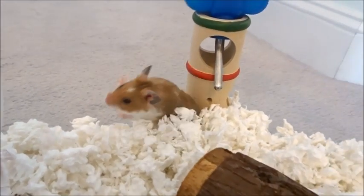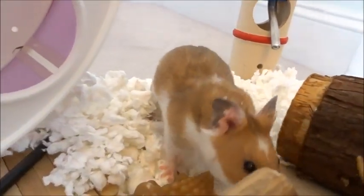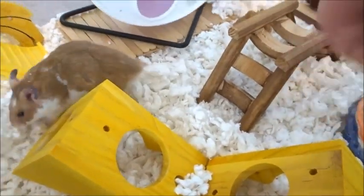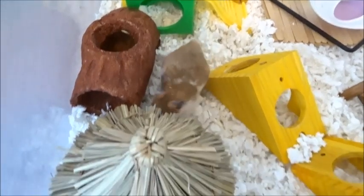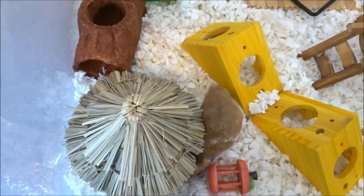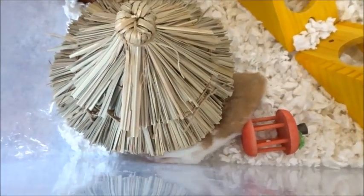Horizon. He has not figured out the concept of water yet. And I'm going to attempt to give him a treat. Oh, he didn't want it. He's still scared of humans, but he'll get used to it. He really doesn't want to go in his hide house, which is kind of nice because we get to see him explore.